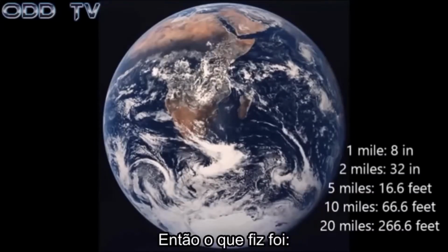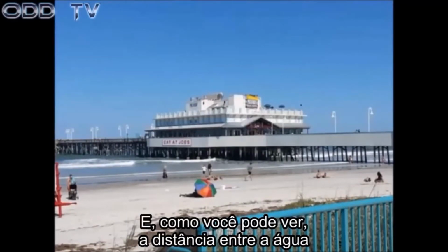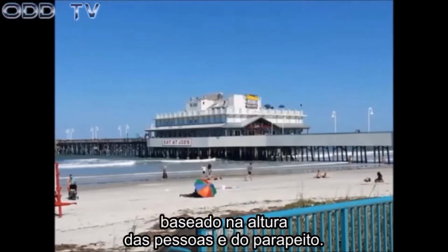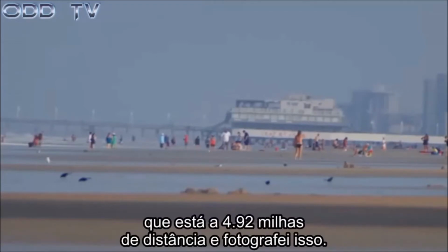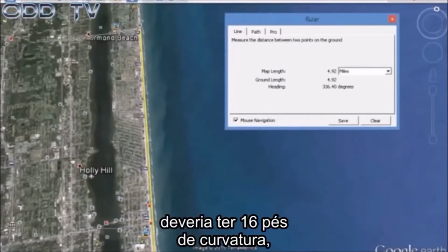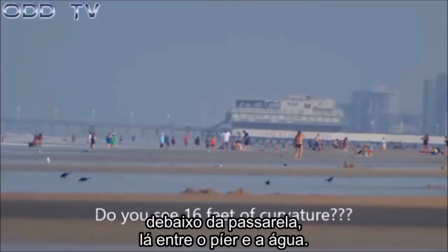So what I did is I shot this pier, which is in Daytona Beach, Florida, and as you can see, between the water and the walkway of the pier is about 12 to 16 feet, based on the height of the people and the railing. I started at Granada, which is 4.92 miles away, and I shot this, and based on that distance and the formula, there should be 16 feet of curvature, but obviously you can still see the entire gap under the walkway between that and the water.